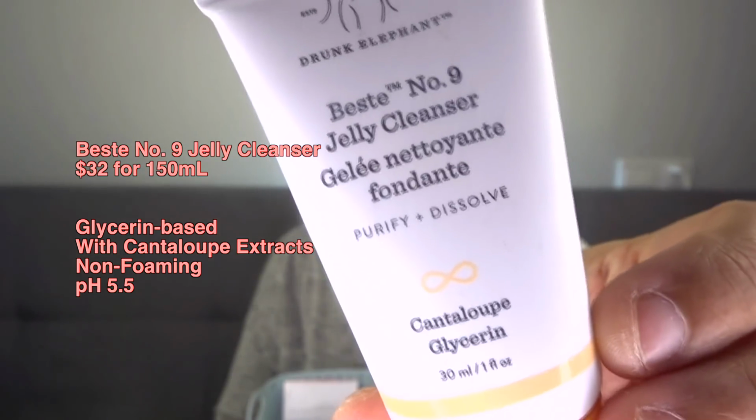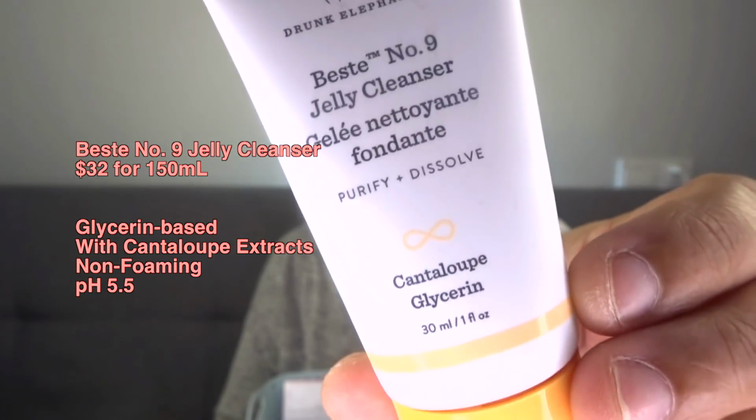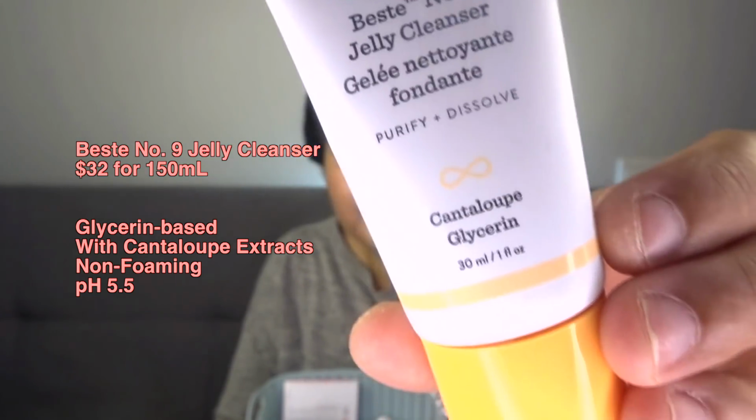First one is the Beste or the Best No. 9 Jelly Cleanser. The full size is 150 ml and it retails for $32. Drunk Elephant calls this their innovative gel cleanser.